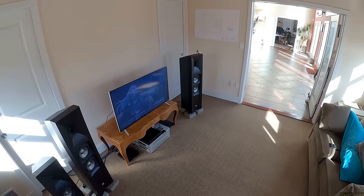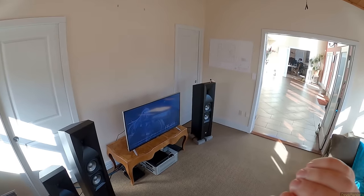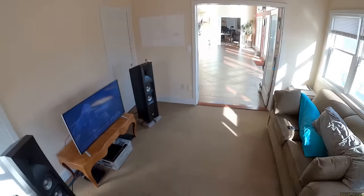So the moral of the story is, if you have a small room, you want to put a speaker in that's going to be performing at its peak at your listening level. And I don't blow my brains out.